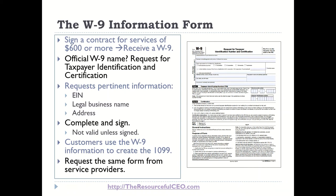And this is important to send out as soon as you sign a contract for services of $600 or more. If you're the LLC providing services, then you should receive a W-9. Same thing applies if you are requesting services from a service provider in excess of $600: as soon as you or they sign the contract, you should send them a W-9 to complete. If you wait until the end of the tax year to request this information, you may not have the information in time for you to file your 1099s.